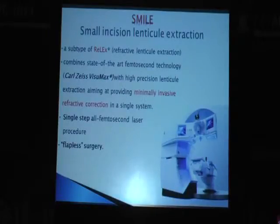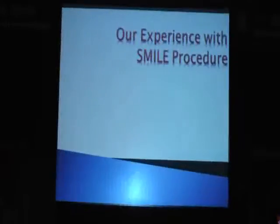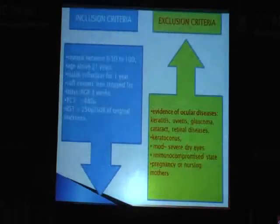It is a single-step, all-femtosecond laser flapless surgery. Smile combines the advantages of both PRK by retaining the corneal biomechanical strength and LASIK by providing early post-op recovery and faster visual rehabilitation. Coming to our experience, it was a prospective non-randomized study including 500 eyes of 255 patients presenting to us at Netradharma Super Specialty Eye Hospital between November 2012 and June 2013.